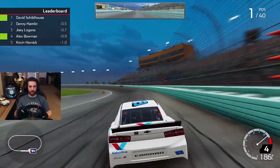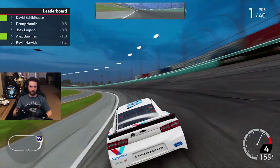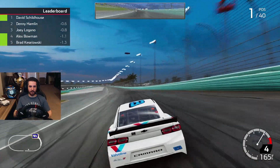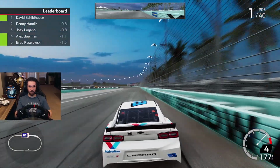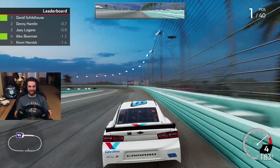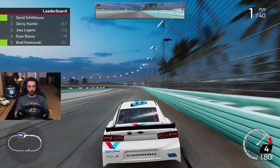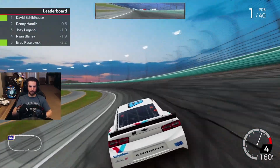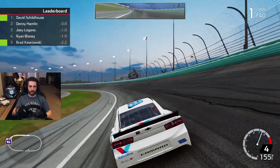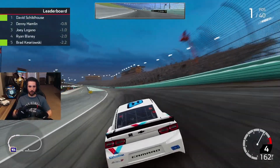But here, we are great. It just lays right into the corner. It gets to the apex, and it just rotates nicely. Feels very much in control. I love it. All right, Hamlin, Logano running second and third. They're chilling. A little under a second or so back from us. Out here running laps.